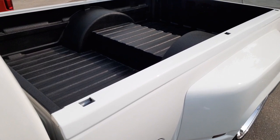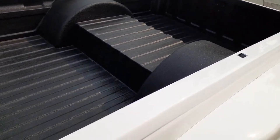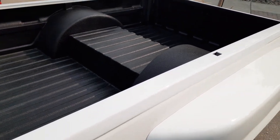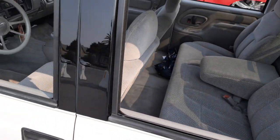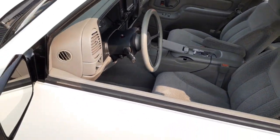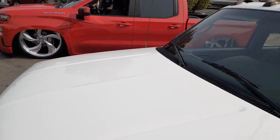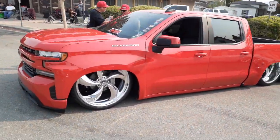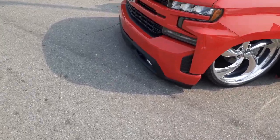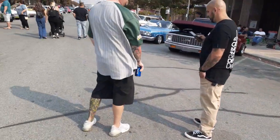3500? Oh yeah, they had to make the back, the bed, custom. They could drop all the way down. Rhino line. They have a lot of room. That one for sale, the Silverado. I should have never sold this. How much do you think that one is? Too much?